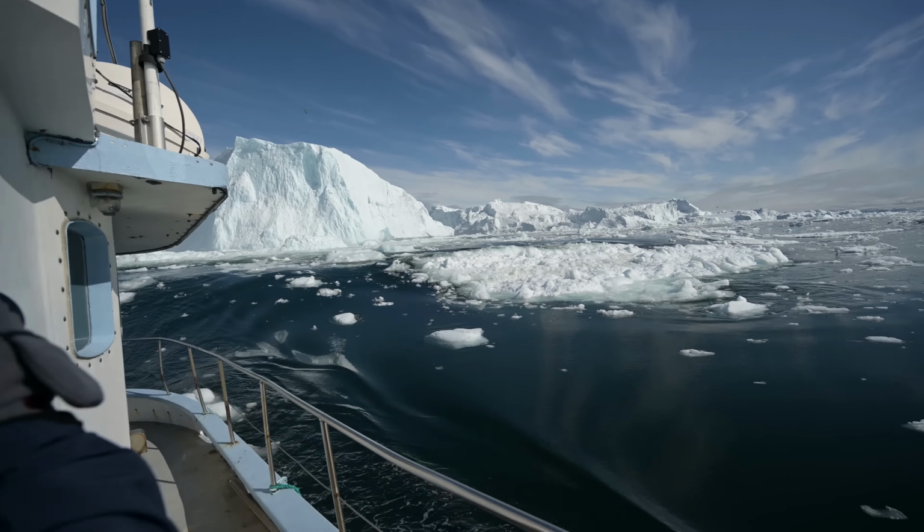So we're in this town now, and it has no roads. It is so interesting. You can just see it behind me. So it's only accessible by boat, and beautiful houses. What a stunning place.